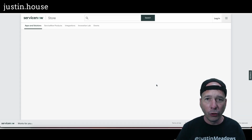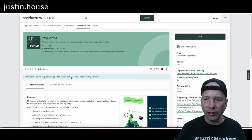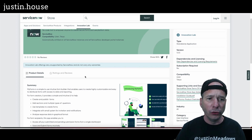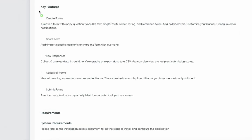We've got MyForms from ServiceNow. This is another innovation lab, so don't forget, not supported and does not carry warranties, but they're usually doing some pretty cool stuff. A no-code tool to empower anyone to create secure forms and use platform data. Let's take a look at the key features there. Got quite a few of them. Create forms, share forms, view responses, access all forms, and submit forms.